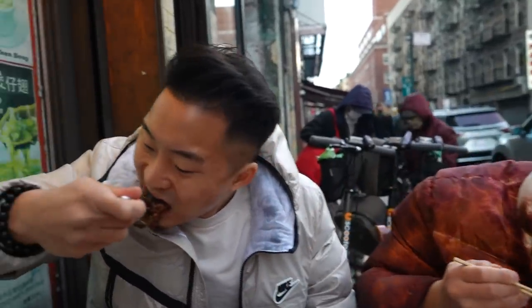Black pepper chicken. I give it an XO taste. Their sauce is very peppery, way more spicier and peppery than other sauces, guys. I'm loving this dish. This is a good version of it.